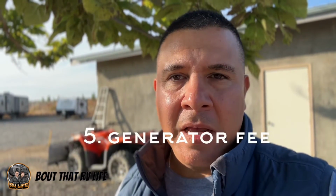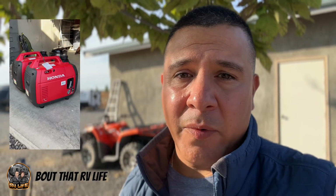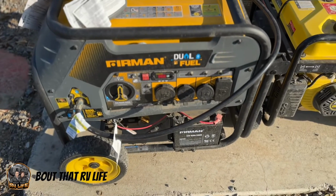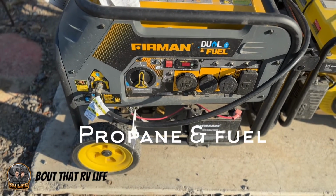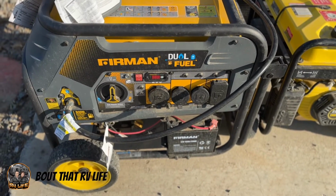So the next add-on I want to talk to you about today is generator fees. These are things that are necessary when you're boondocking or dry camping. Generator fees can range all over the place. You might have a good fuel economy generator, like a Honda generator. We have 2 of those that we use. And then you can have a big rig generator, a 50 amp generator, which I'll show you here. This is our Furman dual fuel. You can use propane and fuel, it switches back and forth, and this will run a 50 amp unit.